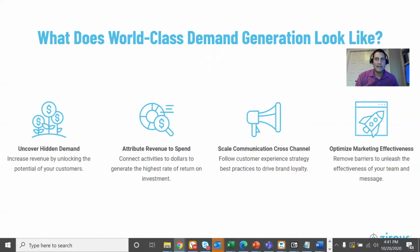Secondly, we connect activities to dollars to generate the best returns for your cost. A good example is last year, a CFO at one of the firms we worked with asked what the digital investment would be to drive $4 million of additional revenue that quarter and how it should be invested. We worked with a team to be able to identify which activities led to dollars and how to activate those within the different channels based on the data that we were able to collect within their platform.